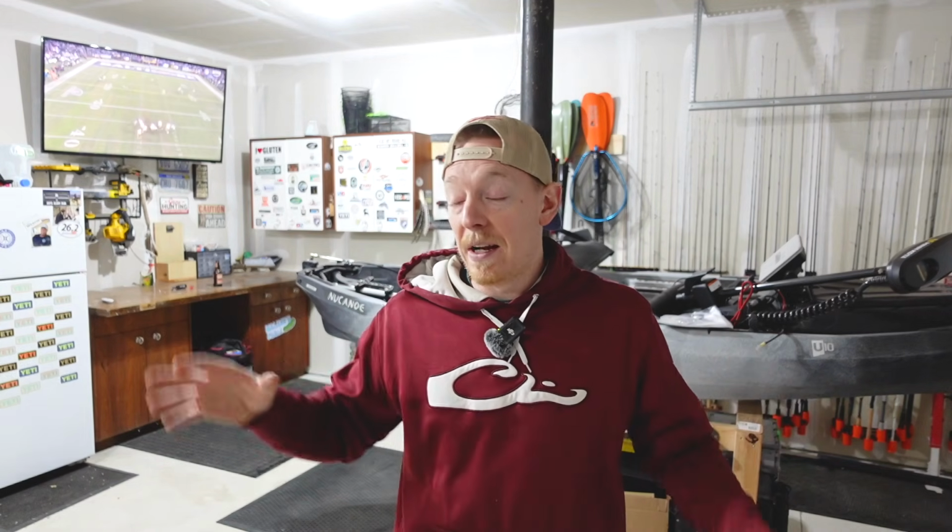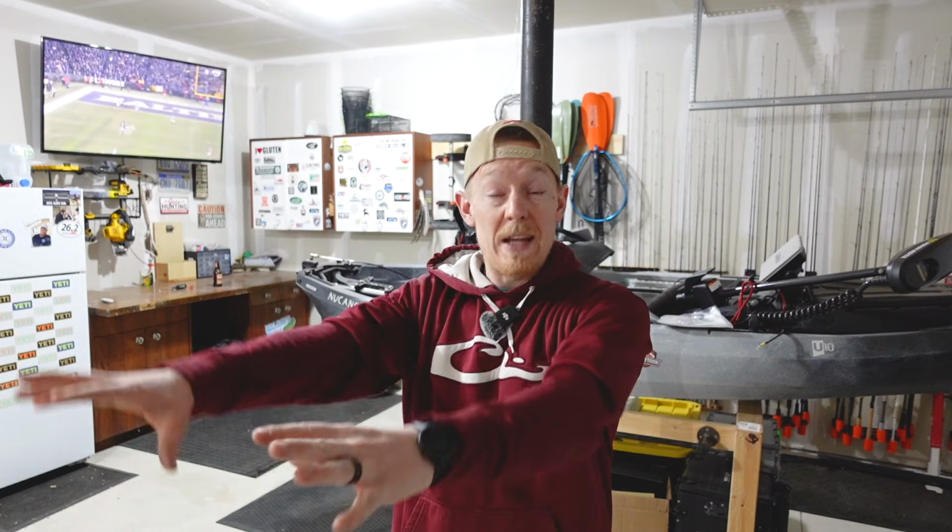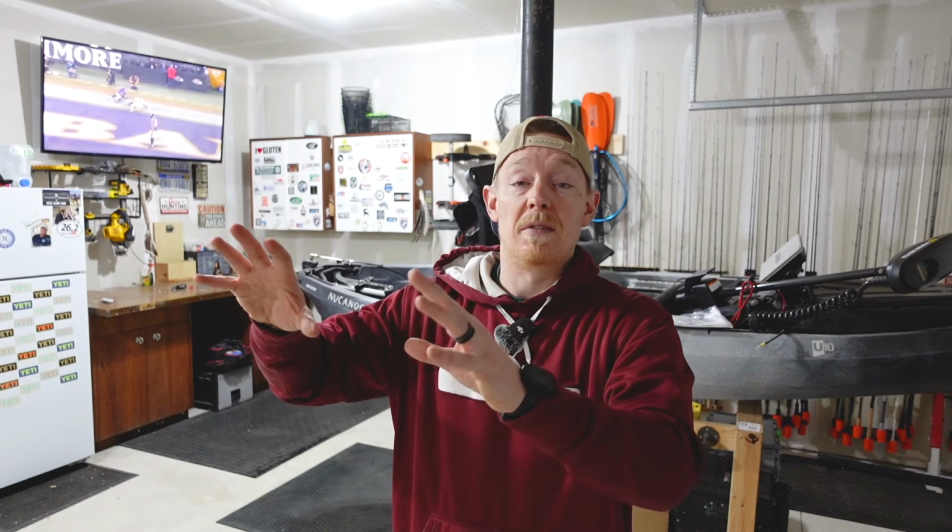I'm wicked hyped for how this turned out. I cannot wait to start using it for its intended purpose. And I can't wait for summer. It's gonna be great. I also can't wait to fix the rest of this garage because the other half is driving me absolutely mad. But this is a huge step in the right direction.